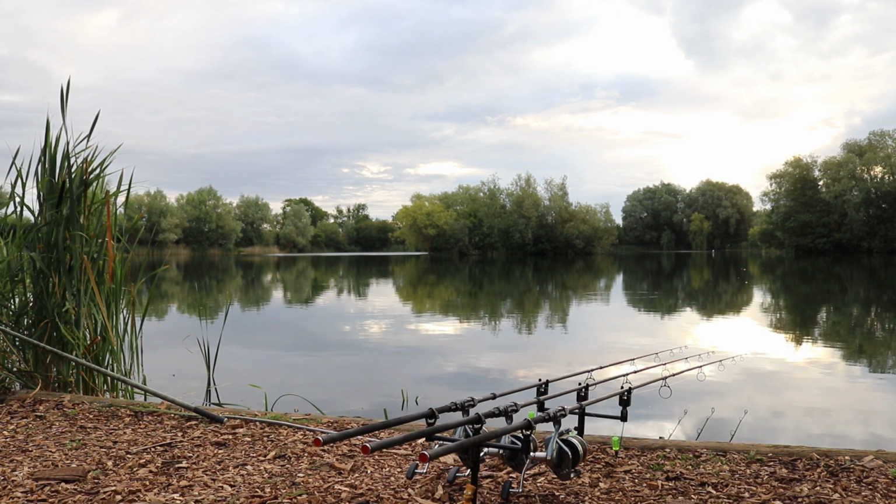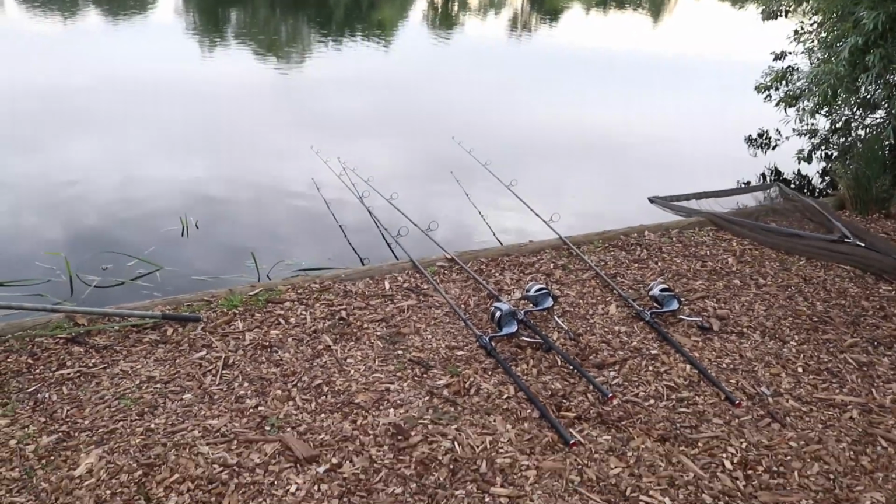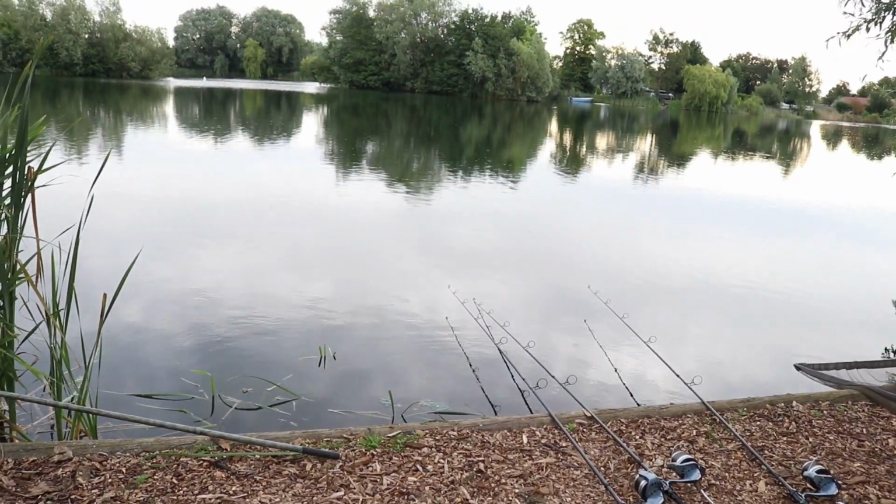Right, cheers for now. Hello again, everybody. That's it, it's a wrap. It's just starting to rain, so I'm going to put the camera gear away. Everything's sorted. House is down, usual stuff. Our rods are on the floor, just waiting to go away. Like you can see, it's just starting to rain now, so I'll get the old camera put away.